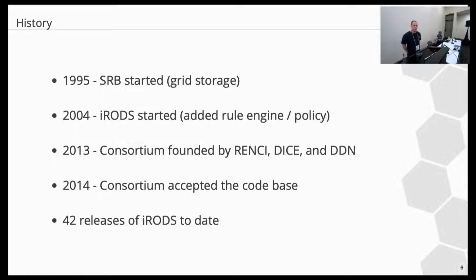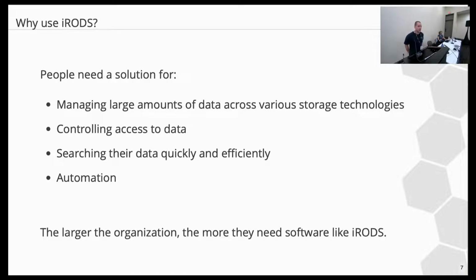That was started by RENCI and then the DICE group that had been running SRB and iRODS itself. And DDN was our first consortium member at the beginning. In 2014, the consortium took the code base, kind of took the baton from the DICE group. And so since then, we've been off and running. The goal of that was to basically take a science experiment and science project and turn it into production-ready, enterprise-quality software. And so that's what we've done.